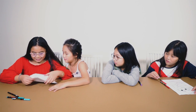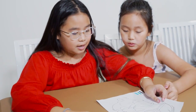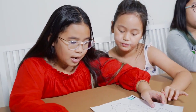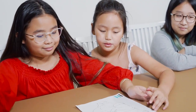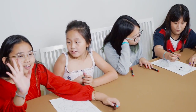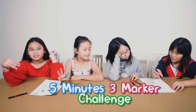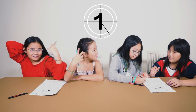Our strategy is we're gonna color it at the same time. Naya is gonna color the shirt, I'm gonna color the minion, and then we are gonna do the eye after that. The 5-minute 3-marker challenge starts in 3, 2, 1.